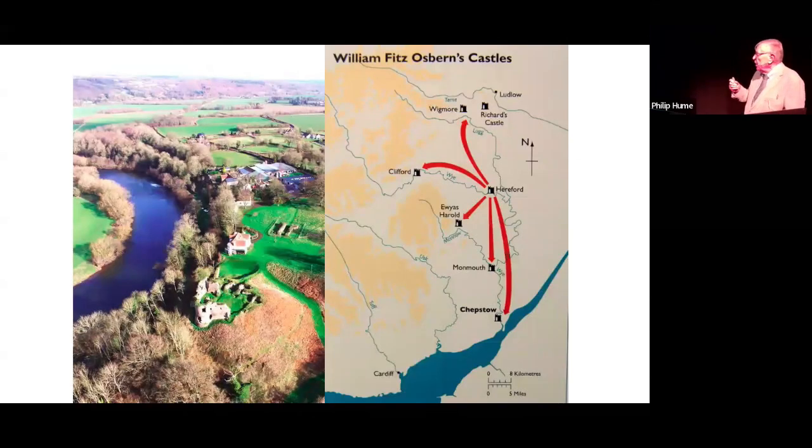Just to point out another of the major castles down here at Chepstow, right on the south. Chepstow, the southernmost point of Offa's Dyke, and the entrance to Wales. And clearly, what happened was that they wanted to build a formidable statement about the Norman presence. And that's what Chepstow Castle is.